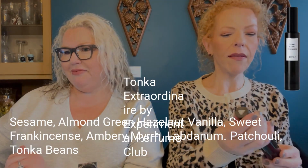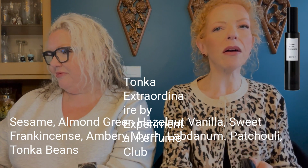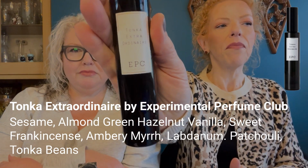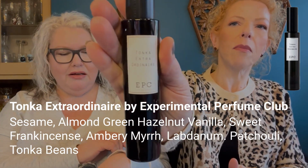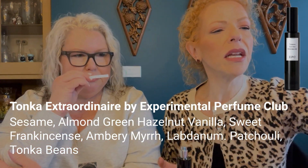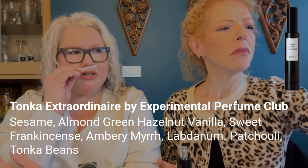The next one that I have going is a new house to me that I discovered. I heard about it before, and I didn't do anything about it, and then I happened upon it again recently. This is Tonka Extraordinaire by Experimental Perfume Club, and it is slap your mama. It's so beautiful. This, of course, is a Tonka fragrance, and it has nutty notes. The first thing you get is the nuts. Sesame in it, too, which is so cool.